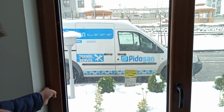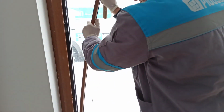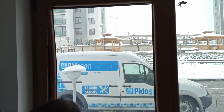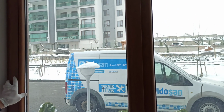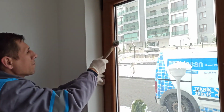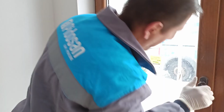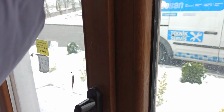more strong, and okay, yes, just do it, and it already stops the wind that comes inside of the house. It's a very good step for increasing the isolation of the window.